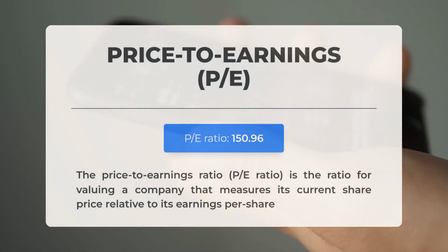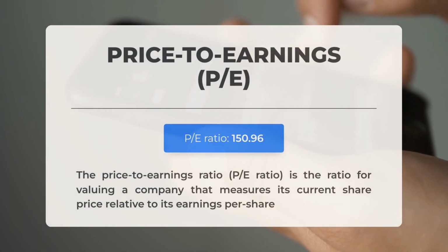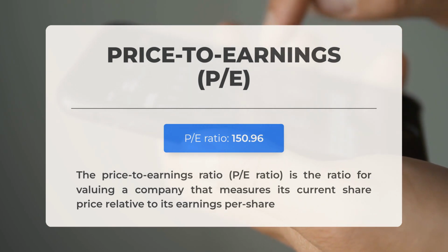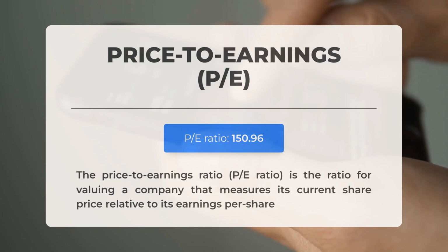Before we dive into the possible good trading levels for Tesla, let's quickly cover some essential fundamental data. First, the price-to-earnings ratio, or PE ratio. This crucial ratio measures a company's current share price relative to its per-share earnings. This extremely high price-to-earnings ratio suggests that the stock could be overvalued. However, it's not uncommon for technology companies or those with significant market potential to have such high ratios.